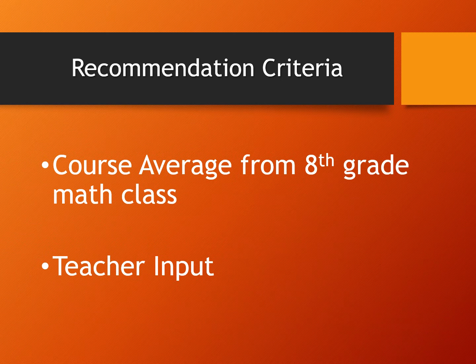Although the recommendation criteria from 8th grade to ninth grade really lies with the course average from 8th grade math class that I discussed in the previous slide, teacher input is also a consideration. And so the teachers get to see your child or you as the student on a daily basis. And so their input is very valuable.